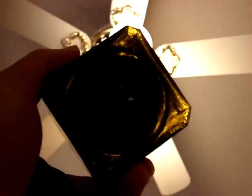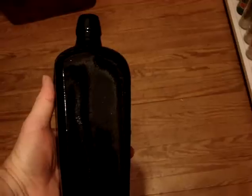Then I got this, it's applied top. It's very dark. Without the backlighting, it's almost a black glass. No embossing, but it's in good shape. So I'm gonna say it's probably worth about $30.